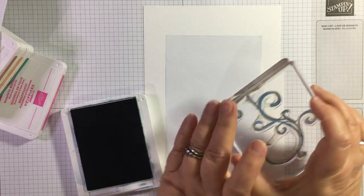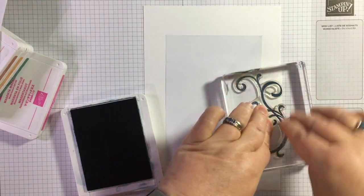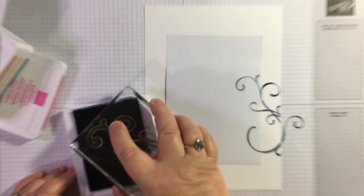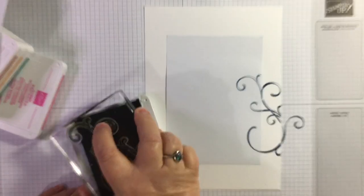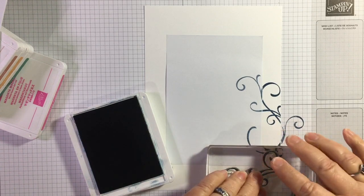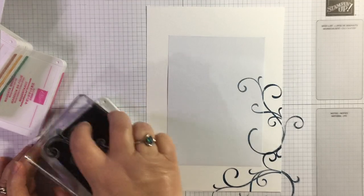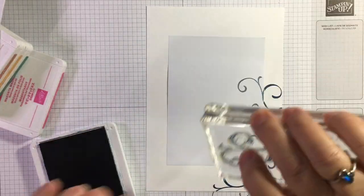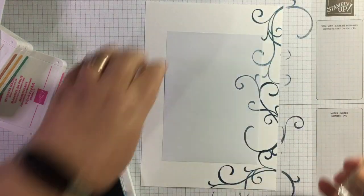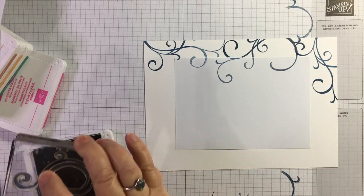And I'm just, as I say, I'm just dropping. Again, I'm going to randomly pop these around. And it's just decorating the area that I'm going to write when I write my letter. And just turn it around. Move the paper, obviously, to make it easier for myself.